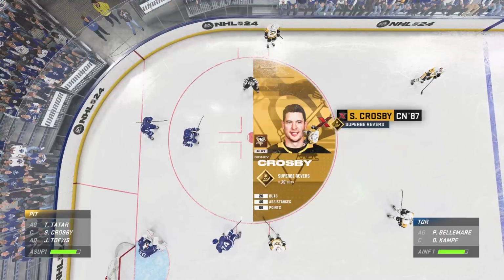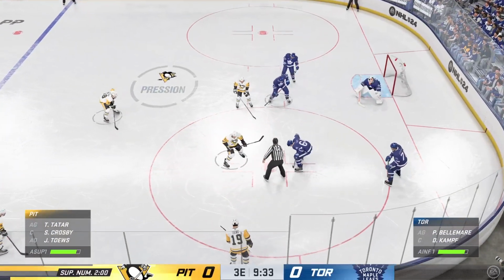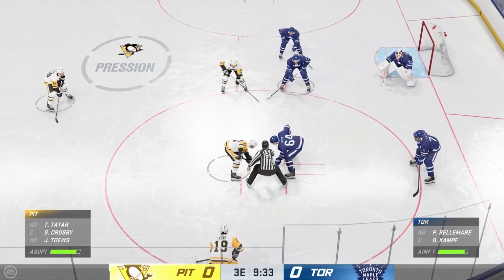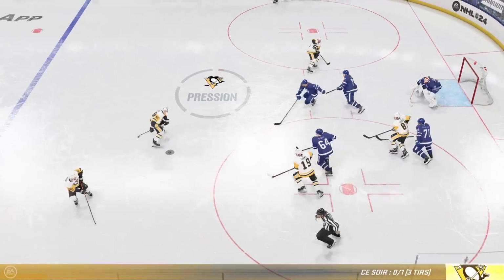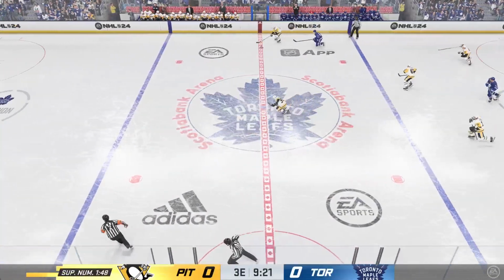Crosby's out here for the power play, guys. We know he's got that zone ability, and it could be a weapon here as they try to get on the board with the special teams. Crosby's won the faceoff, and now let's see what they can do. Came up with the save on that play.